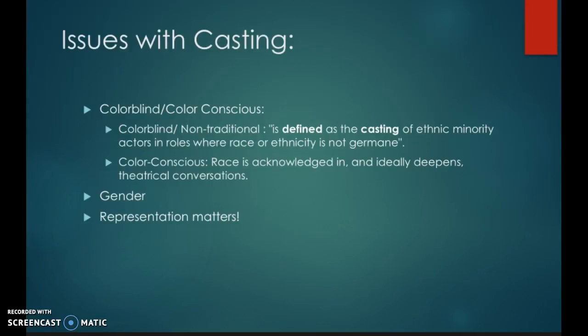So that means in a play like Tartuffe, where it says that they are French, and it's 17th century, but it's also quite old, and no one has explicitly said that they are white or black or Latino or Asian or any ethnicity whatsoever, really. It would be open for non-traditional casting.